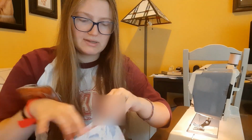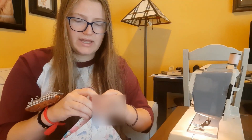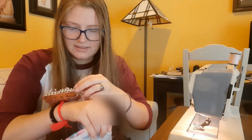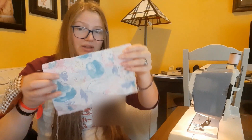And be very careful to make sure that you don't twist the elastic at all. You want to make sure that when you flip it out, it'll go around the ear really nicely and it won't be twisted. And do the exact same on the other side, again, nestling right up to the seam. You want to do that with the opposite side with your other bit of elastic.